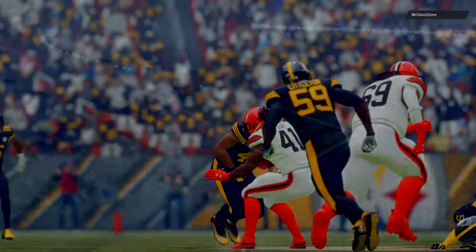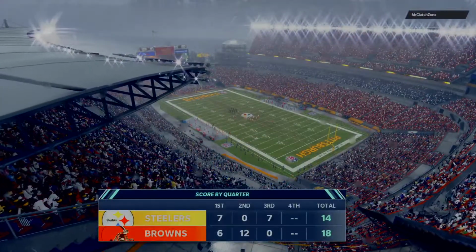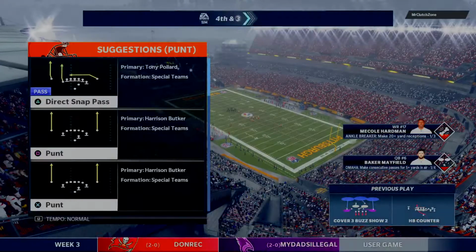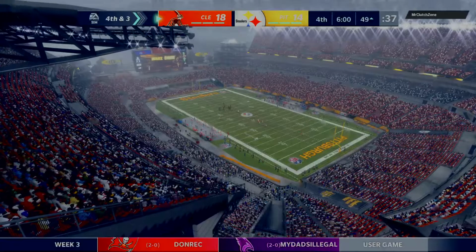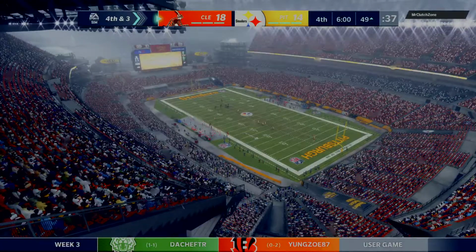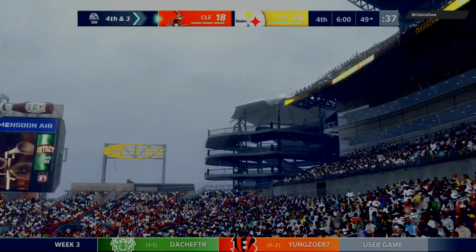That's the end of the 3rd. 3 quarters in the books. You are watching the NFL on EA Sports. Back now in Pittsburgh. It's the Browns football, and they've got the lead here as we start quarter number 4.